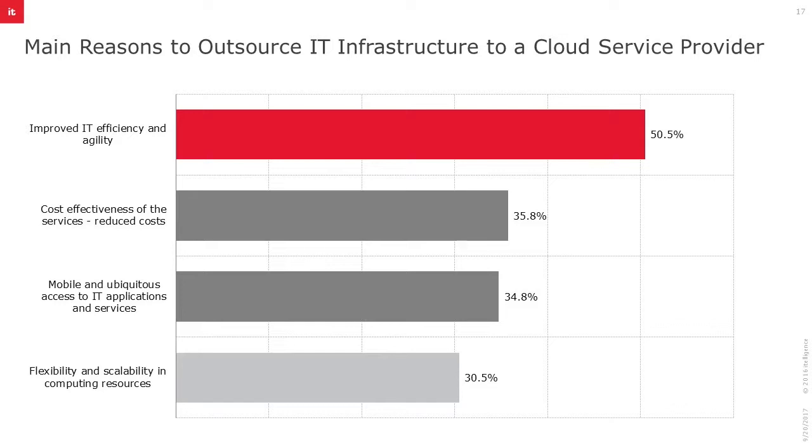So for those respondents that plan to move to the cloud in the near term, what are the main reasons for making the move? Half said it was to improve IT efficiency and agility. Almost 36% said it was cost-effective. About 35% said they were looking for multiple channel access to HR services. And about 30% liked the flexibility and scalability offered by cloud solutions.